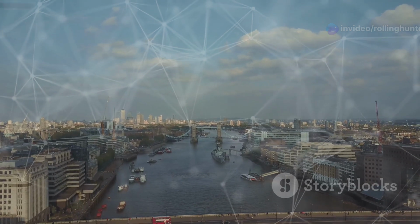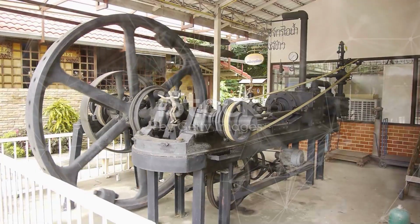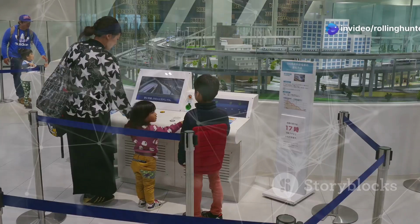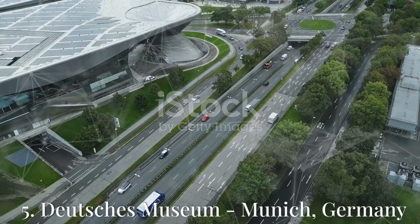Number 6 takes us across the pond to the UK, to the one and only London Science Museum. We're talking steam engines that powered the Industrial Revolution, early spacecraft that took us to the stars, and everything in between. Their hands-on exhibits make learning about science and tech fun for the whole family.